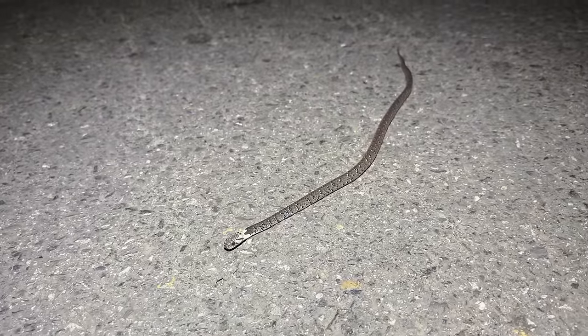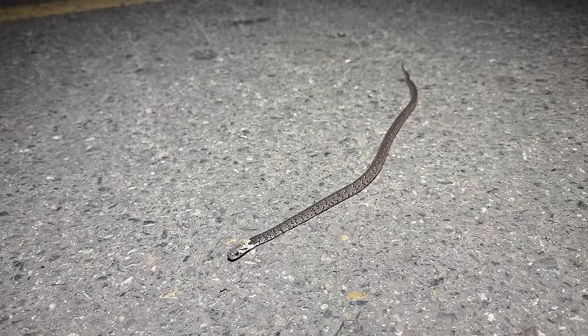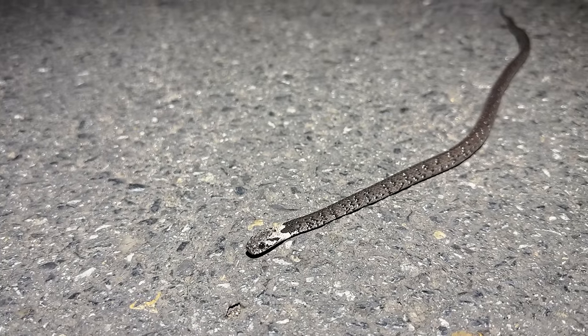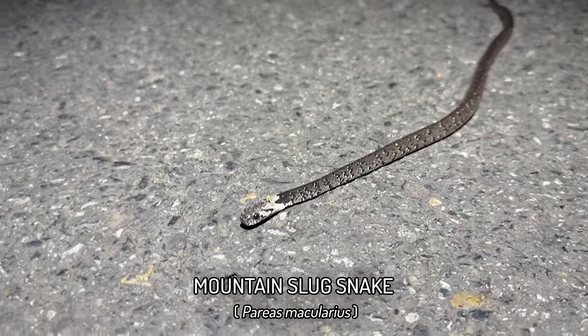I think we can confidently say that I have not come here at a bad time of year. The rains have moved in here. You can just tell the area is damp, the trees are green and snakes are moving. This is a beautiful mountain slug snake. Yes, Pareas macularius, the true form.